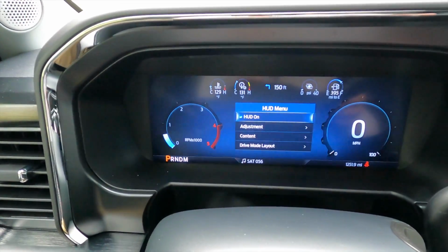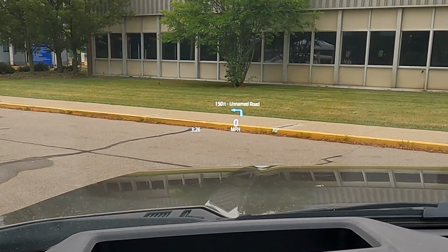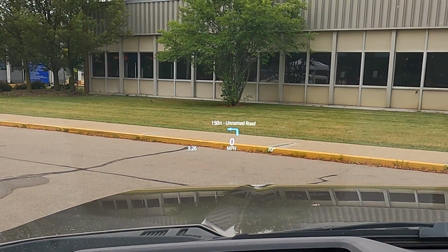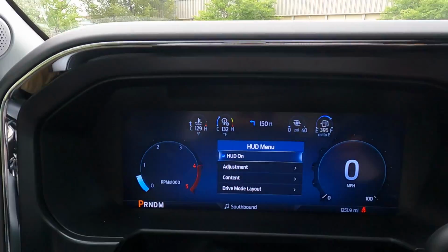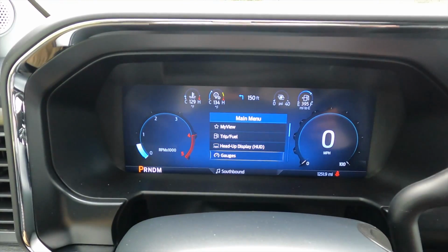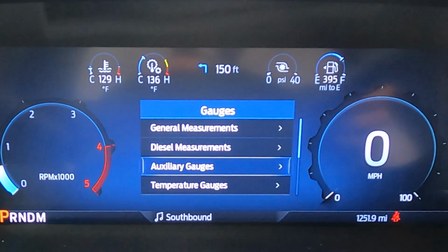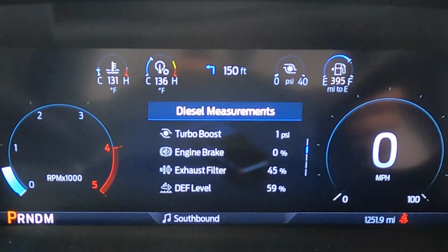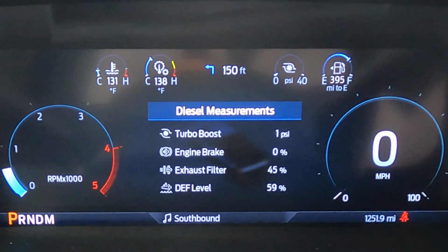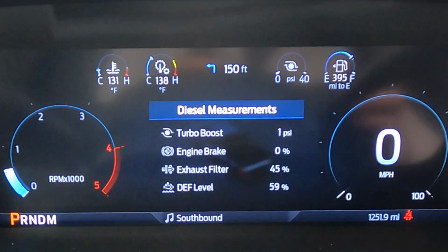This is a good time to mention, we have head-up display adjustments. Look at this massive head-up display right here. Even through the video camera, I can see just how big it is. Well, you have a lot of adjustments to it right there. You can also adjust gauges. You can have general measurements, diesel measurements, auxiliary gauges, temperature gauges. Those are important to have if you have the high output turbo diesel. You want to know how you're making your 1,200 pound-feet of torque.